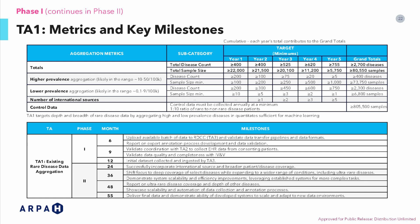This table depicts the target metrics for both disease count and minimum sample size that's required at the conclusion of each year. And so by the program's end, TA1 will have aggregated data from over 2,700 rare diseases with a minimum of 80,000 true positive cases and a minimum of 800,000 non-rare disease patient cases that can serve as true negatives as part of the control data. And there's also a requirement for including international sources. Rare disease is, of course, a global problem, and because of low prevalence rates and wide distribution, requires a global effort to collect the data in sufficient volume and fill existing gaps.